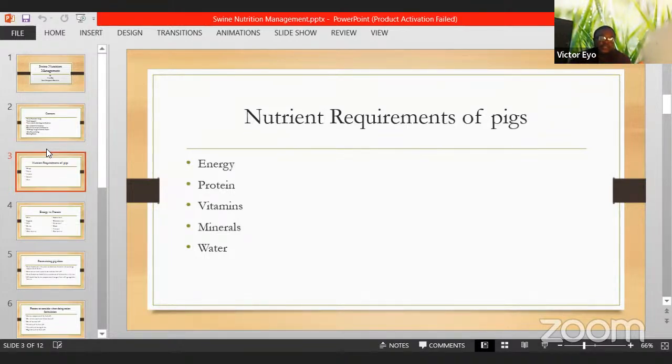And it's just as simple as energy, protein, vitamins, minerals, and water. So the implication, of course, is that whatever feed you are mixing or formulating, whatever ingredients you are buying, you need to ask yourself, what exactly is this particular ingredient bringing to the table? That is the most important question you need to ask yourself. What exactly is it bringing to the table?